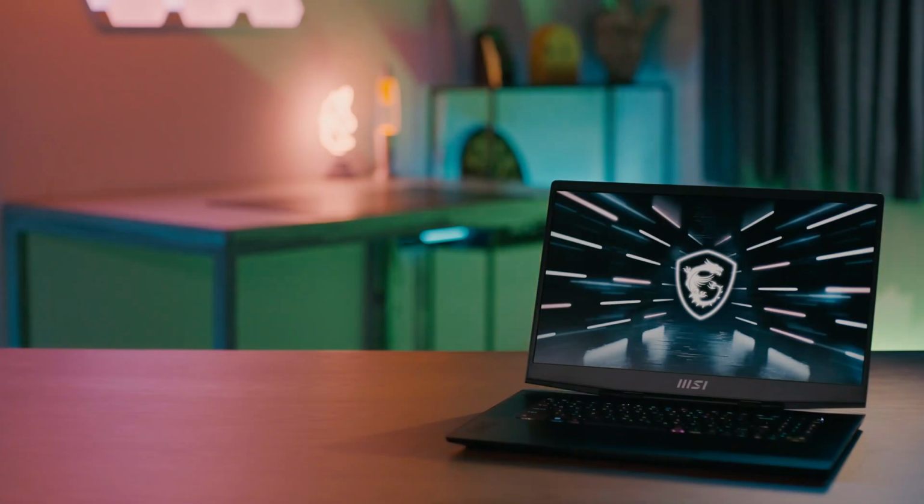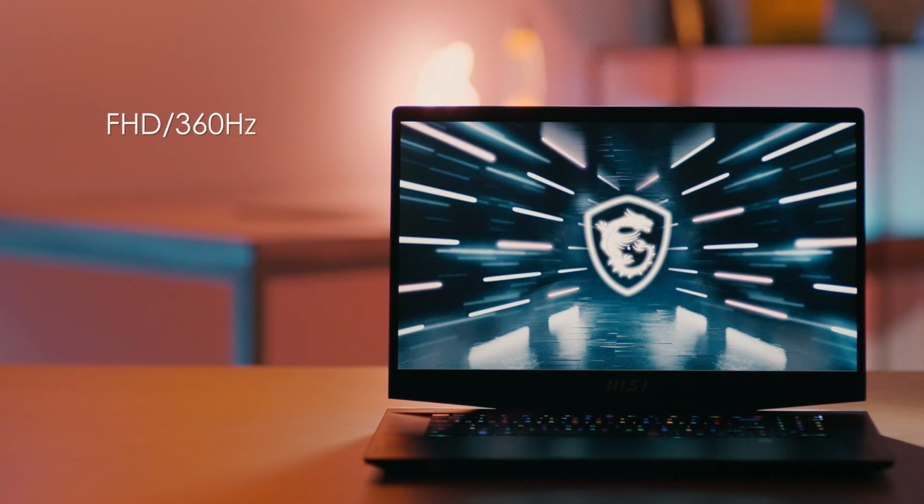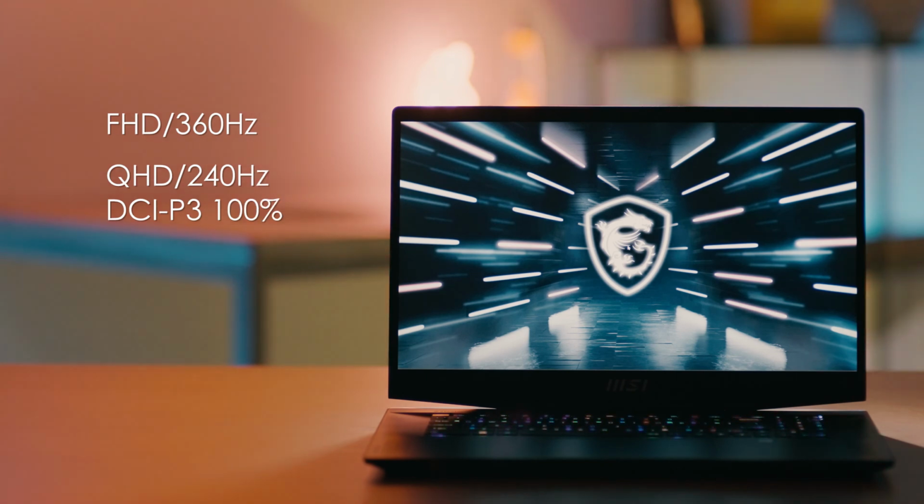The Stealth GS77's display is a highlight, with the highest configuration boasting a 17.3-inch UHD 4K 16:9 with 120Hz refresh rate, and covers 100% of the DCI-P3 color gamut. However, there are more display options available, including an FHD IPS level display with a 360Hz refresh rate, and QHD display with a 240Hz refresh rate and DCI-P3 100% coverage.